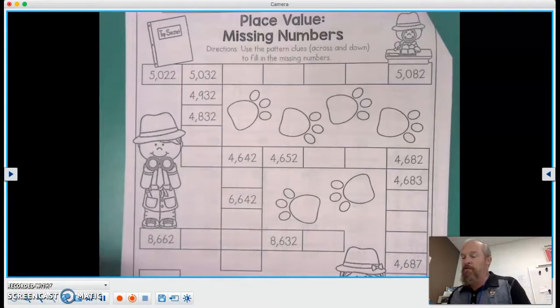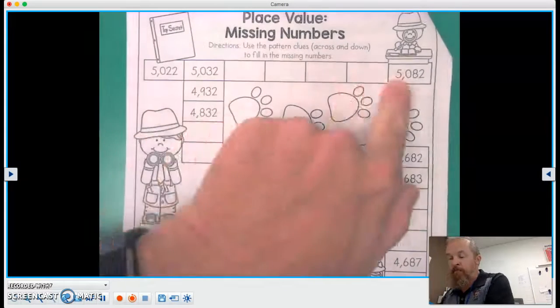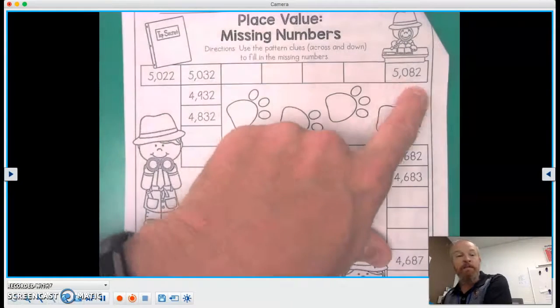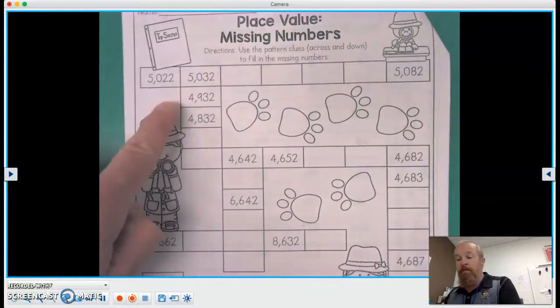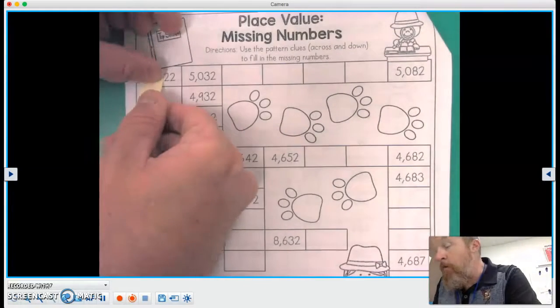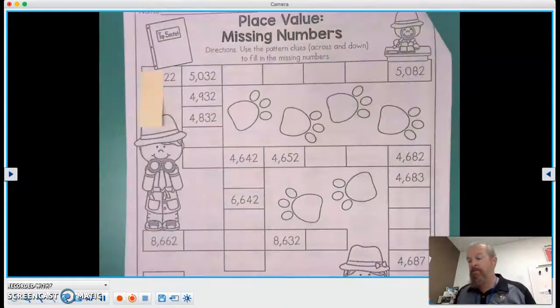So I'm going to just start on this first line right here, and I see there's 5,022, 5,032, and 5,082. So it looks like there's a 50 in the front of each of these numbers, right? So let's go over and let's cross out each of these 50s.